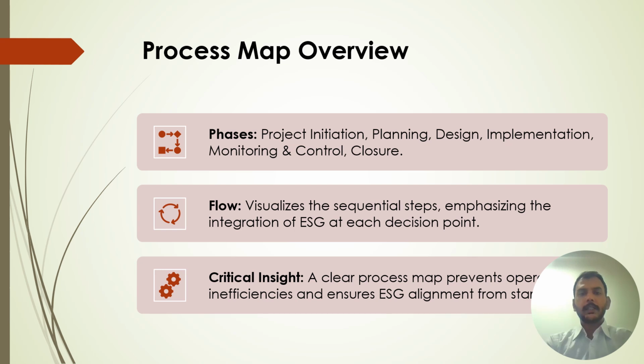So this is our process map overview. First of all, the phases: project initiation, then planning, then design, then implementation, and then monitoring and control, and at the end, closure. So there's a flow that visualizes the sequential steps, emphasizing the integration of ESG at each decision point. The third one is critical insight: a clear process map prevents operational inefficiencies and ensures ESG alignment from the start.